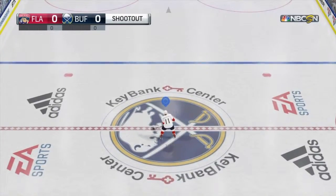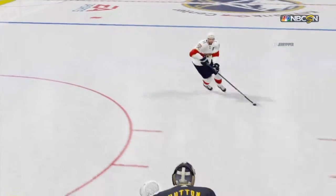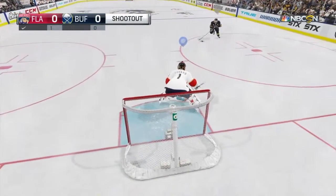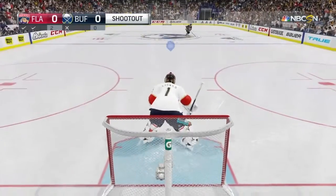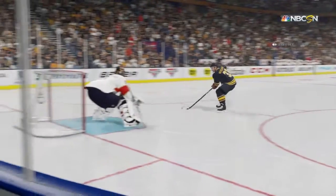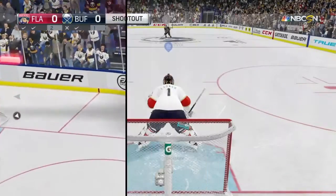Someone has to go first. This is the guy. Jonathan Huberdeau. Score! Save! Hoffman's got a great opportunity here. His team's ahead. He can make it bigger. Score! Casey Middlestad. Score! He scores! Jack Eichel.